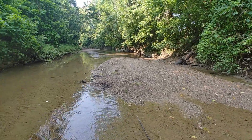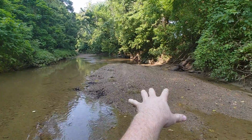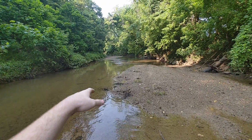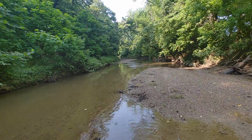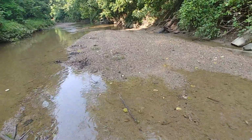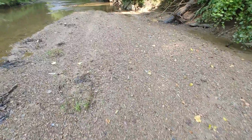Just to show you all how much the rain has changed the terrain here in this creek. This sandbar used to be over here, and with all this rain, it's pushed it over here, and the water has gone this way instead of going this way. So that just shows you how much the terrain has changed. And when the sandbars shift, glass comes up, which it has.